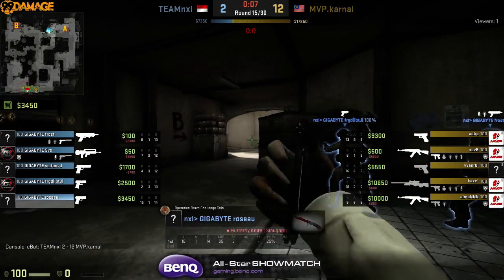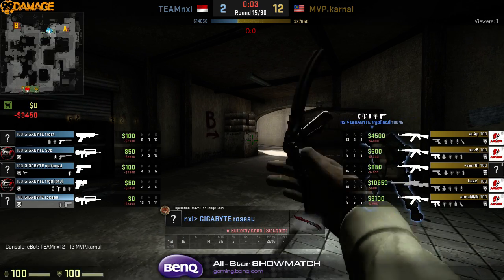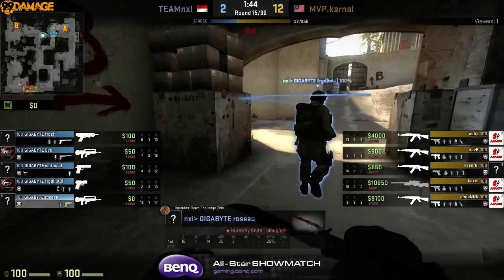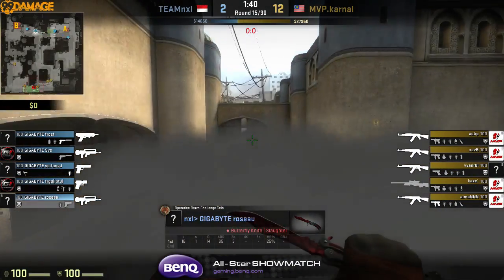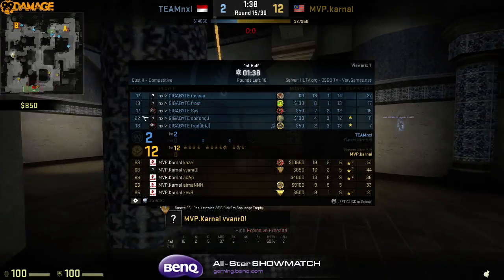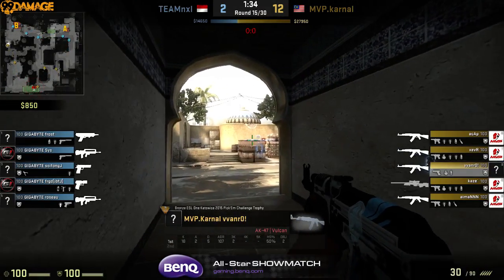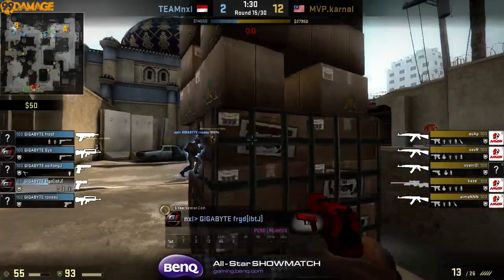So the CTs, with the last round bonus, will pick up what they can: a Deagle for Soifong, a P250 for Forged, MP9s for Sus and Roseau, and a Mac-10 for Frost. On the other side we have the obvious full buy, and they could have even gone for autosnipers and AWPs in spawn to harass the CTs on the crossing towards the B bomb site.